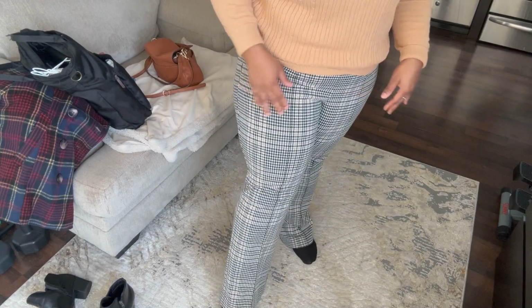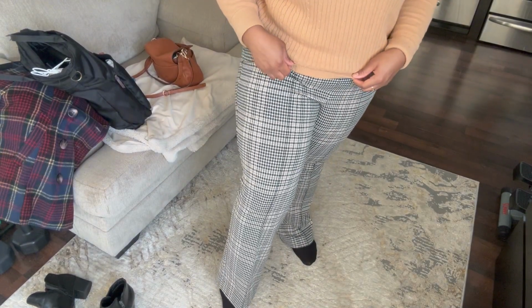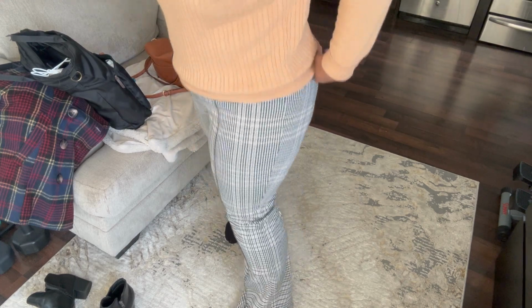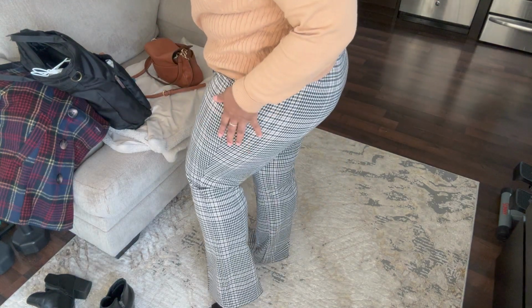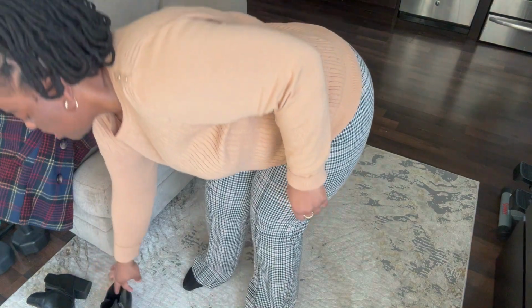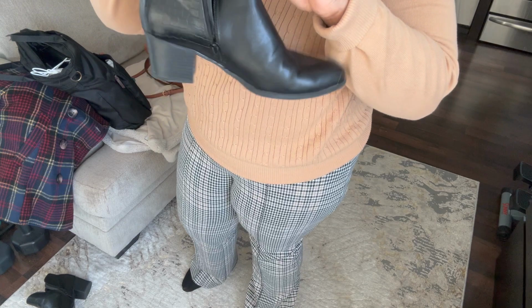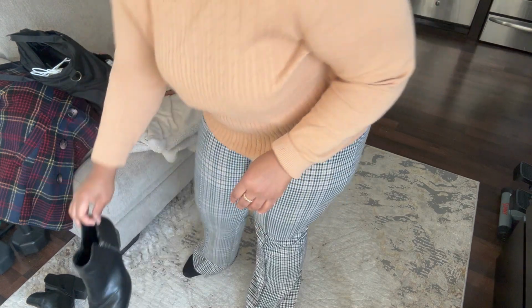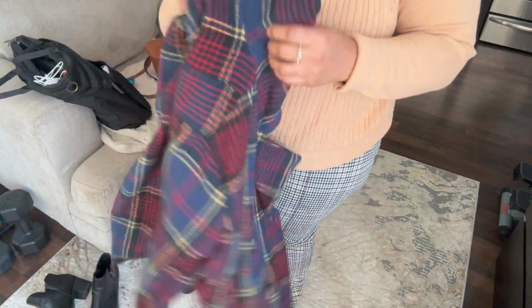And then let me show you my pants, which is also by Kim Rogers. It came in like a set. Just a nice kind of bootleg cut pants with the checkered print. It has a hint of brown in it and black and white, and so I thought it went perfectly together. These boots I think are also Kim Rogers. Just a black bootie, super comfortable. And all my stuff is over here for work already.